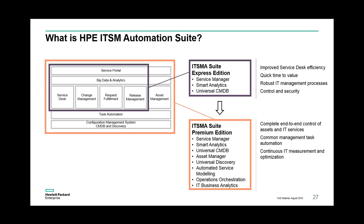You will get ASM, Automated Service Modeling capability in Universal Discovery, which will give you top-down service modeling capability from a URL. You'll be able to decompose an application into its infrastructure components.